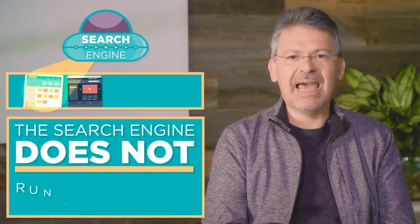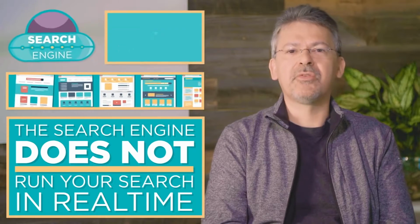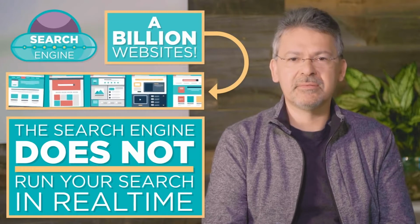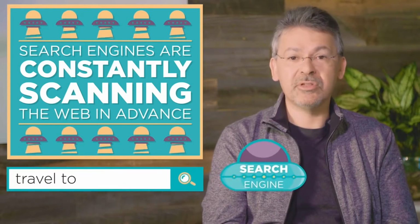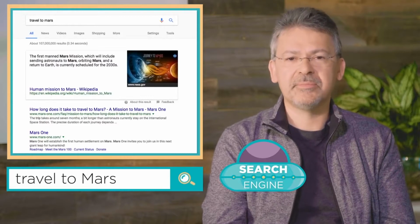The first thing you need to know is that when you do a search, the search engine isn't actually going out to the World Wide Web to run your search in real time. And that's because there's over 1 billion websites on the internet and hundreds more are being created every single minute. So if the search engine had to look through every single site to find the one you wanted, it would just take forever. So to make your search faster, search engines are constantly scanning the web in advance to record the information that might help with your search later. That way, when you search about travel to Mars, the search engine already has what it needs to give you an answer in real time.